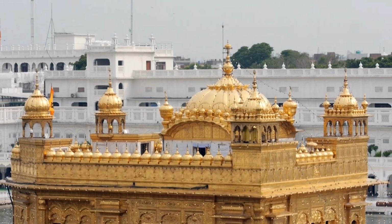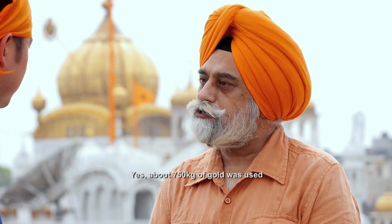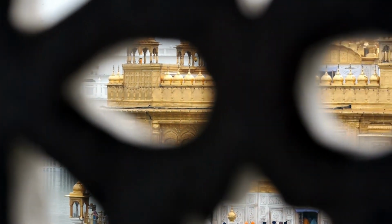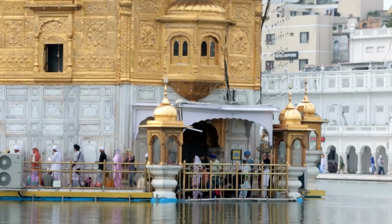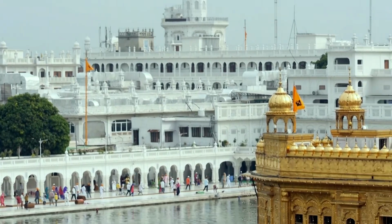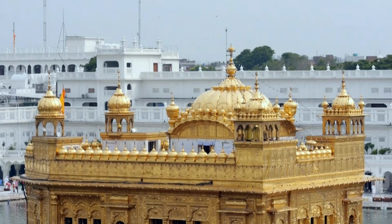It's a remarkable gold structure. I mean, it looks like it's been coated in gold leaf. Is that the case? Oh yes, about 750 kilograms of gold were used, and it is plated on copper plates. The Golden Temple was completed around 1602, but the present structure is the result of a substantial rebuild in 1764 following an enemy attack. In the 1800s, Maharaja Ranjit Singh secured the Punjab region from further attacks and gilded the upper floors of the Gurdwara, which gives the Golden Temple its distinctive appearance and English name.